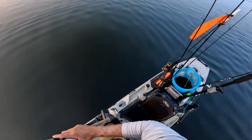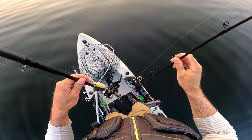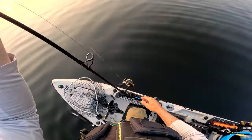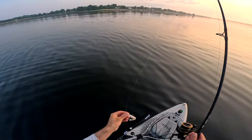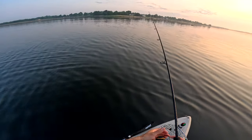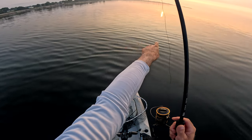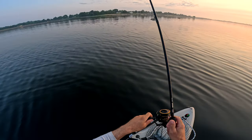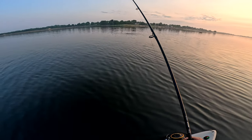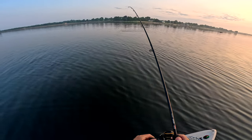So let me try the fluke for a bit. But I really think just with all the blues around, a hard bait makes way more sense to use. But I'm gonna try the Zoom fluke just for a minute, because there is definitely a weak fish around, but you can see all the bait right here. It's so small. Fish on. Yeah, it's gonna be tough to get through these blues. There's just a lot of them.